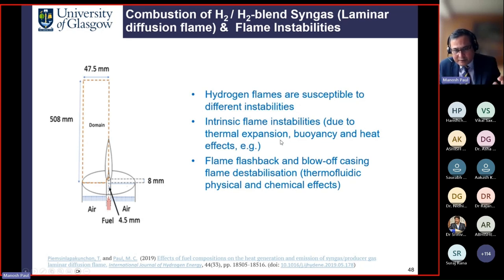This could come from thermal expansion, and some of the things I'll show you could come from the buoyancy effect. That can cause flame flashback and blow-off, and it is combined with thermodynamic, thermofluidic, and physical-chemical effects that can destabilize everything. So it started with some basic understanding, published a few years back in hydrogen journals, looking into the composition of various fuels in the syngas, and how the flame itself becomes unstable. It is basically a sort of mapping exercise we have done. So I'll show you some nice results.